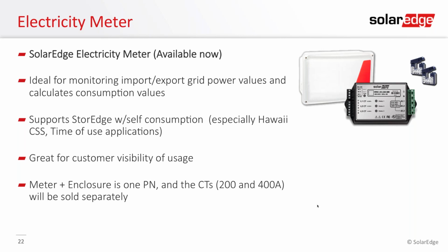So you'll just get that product. Works great with our systems. And we sell the 200 and 400 amp CTs separately. Those will both be sold in boxes of 20. So you'll still have both of those options available, but if you don't need our CTs and you just want to use our meter, that's fine too.